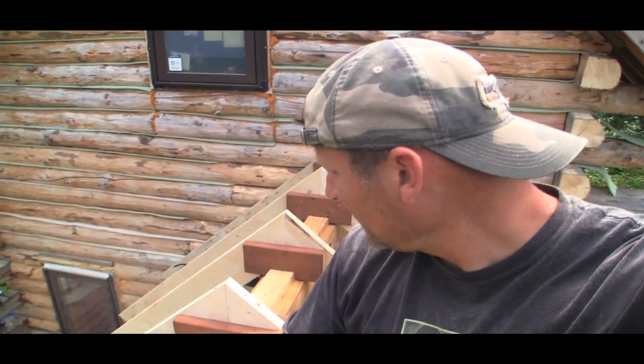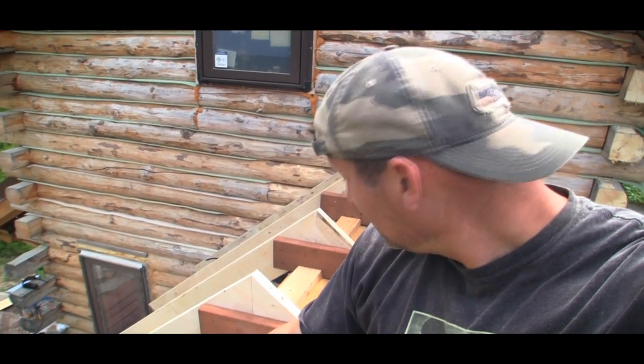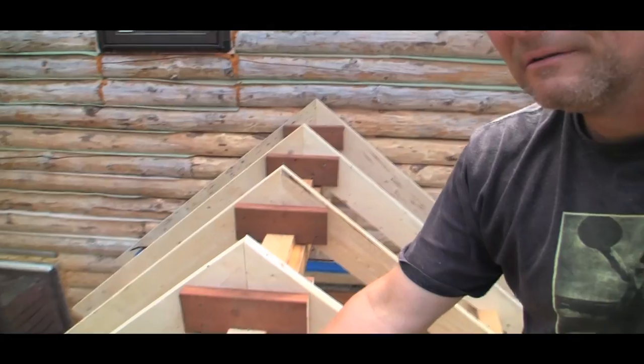So we just got the roof up, and we're not going to put any plywood on just yet because we don't have any extra plywood. But this thing is rock solid. It's freaking fantastic looking.